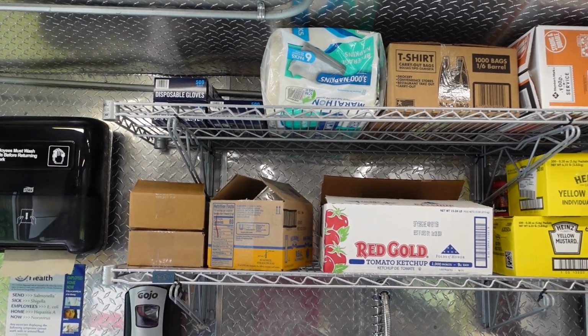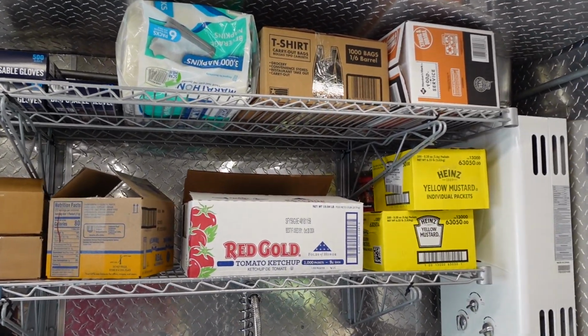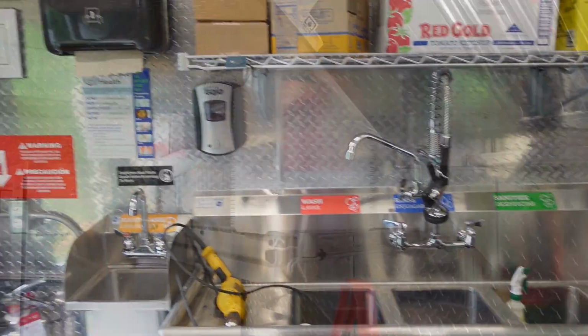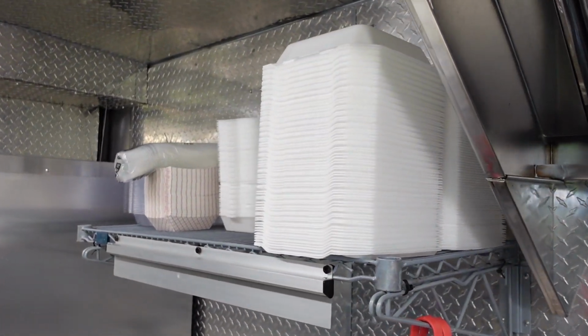But one thing we are quickly realizing is you cannot have enough storage space on a food trailer. It does not take long to fill up these racks. And so that's one thing we're really going to focus on today and in this video, is installing more racks and rack systems. Maybe taking some equipment out and just changing things around, making it more organized.